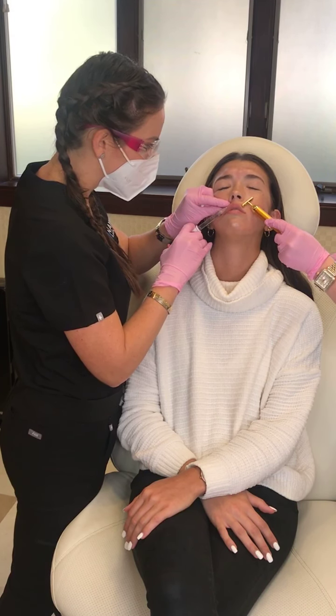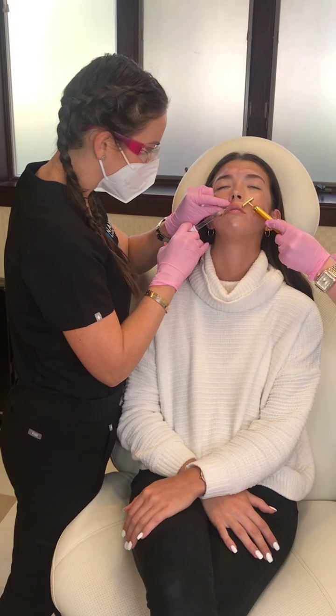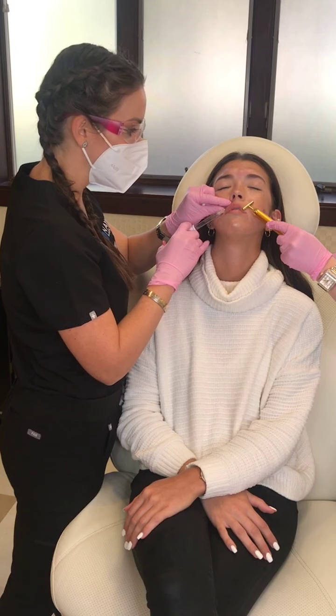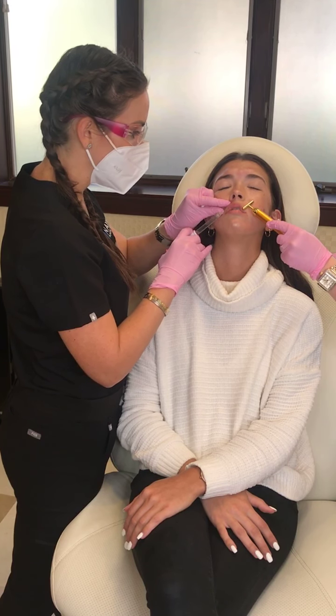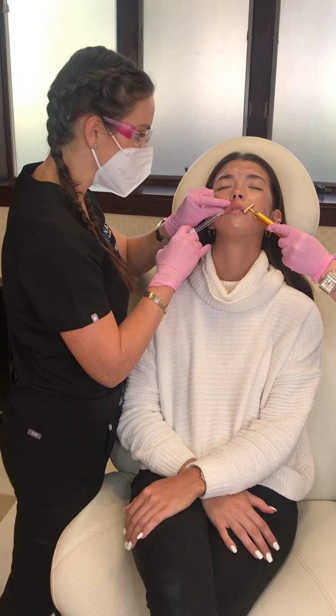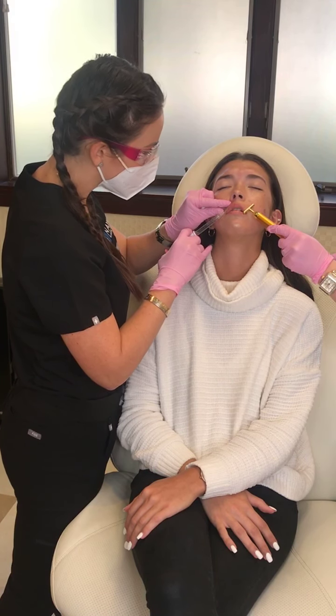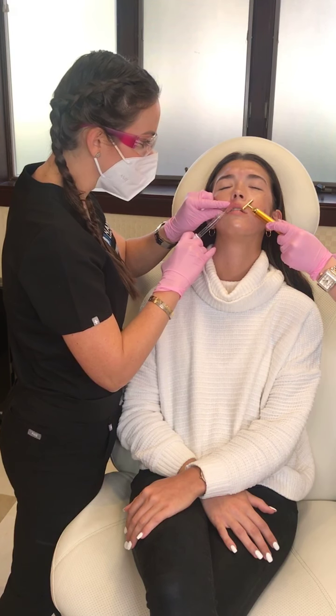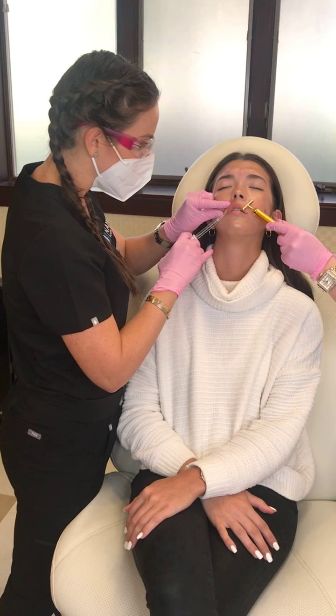And someone asked, can fillers cause inflammation even after they've worn off? If the filler's gone, then there will be no inflammation from the filler. While you have filler, you can have some inflammation right after your injection. How many units of Botox are typically used on the masseter muscles? Typically 40, 20 and 20 on each side.